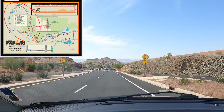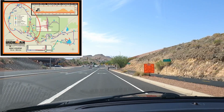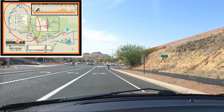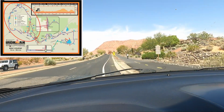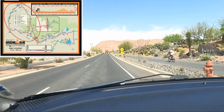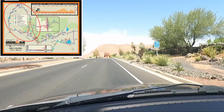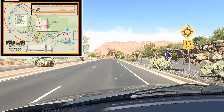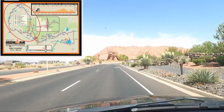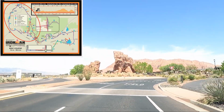And then at the end of the descent, we turn right back onto Snow Canyon Parkway. We've done this section of the course before, and it takes maybe 10 or 15 minutes of riding along Snow Canyon Parkway on that great road surface, through town, where we turn right onto Snow Canyon Drive or Snow Canyon Road to start going up this Snow Canyon climb, which is the last part of the course.